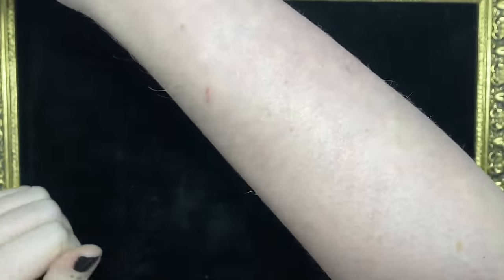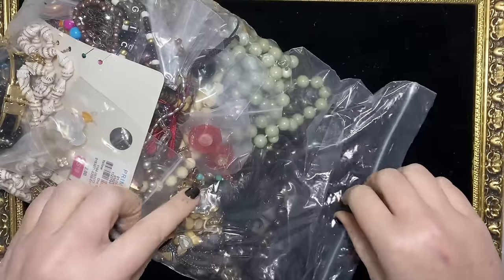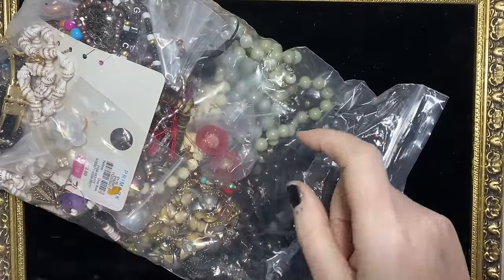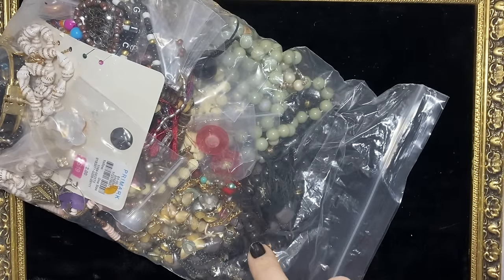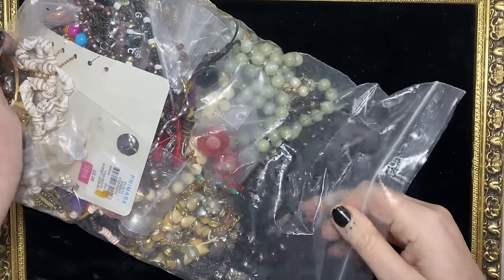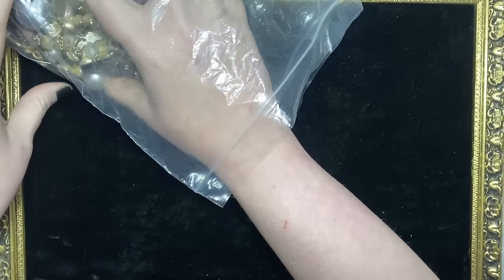I did a Whatnot show and it was good fun, but I did promise that I would save a bag just for you guys. Now, when I first looked at this bag, I thought there's just plastic beads and a bit of Primark and stuff. And then I saw, unfortunately broken, there's a cool looking thing there. But there's also little things in packets, and things in packets can be a good sign. So, we're going to open and take a look.